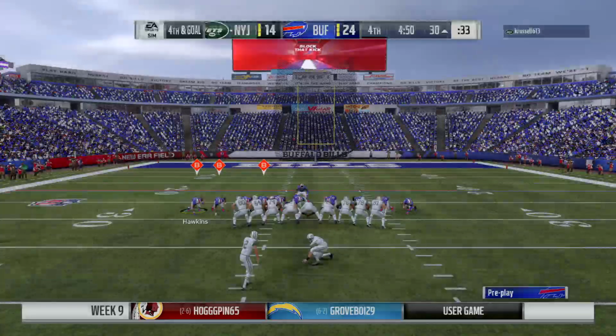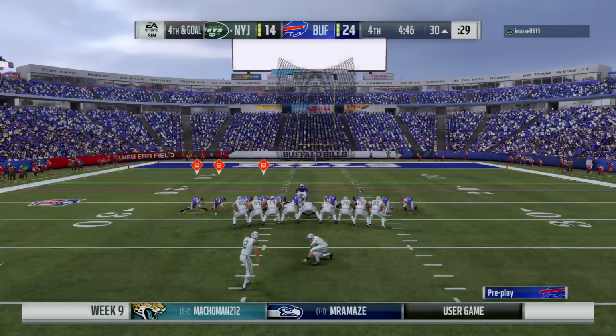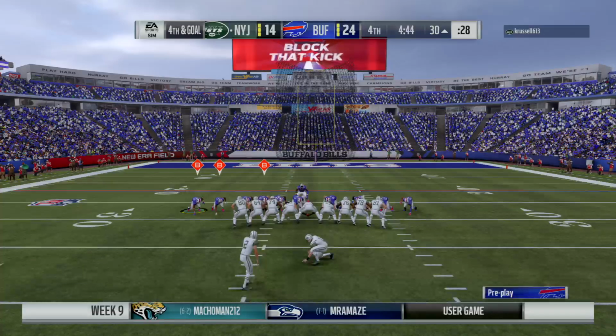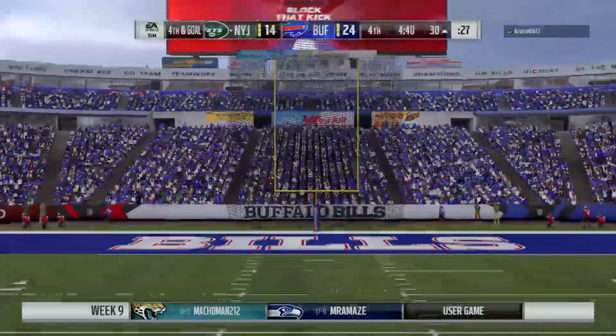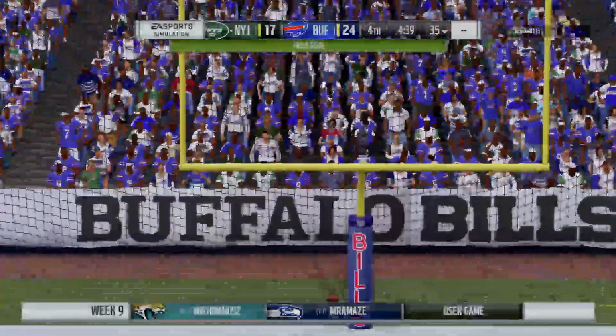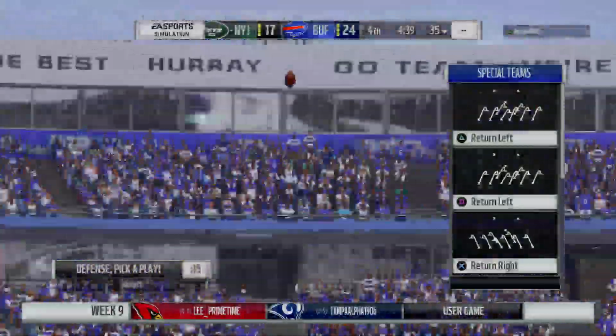So on 4th down, out trots the kicker in a big spot here. This will be spotted at the 37, so it's a 47-yard attempt. And Myers able to knock it through. And high fives for that one as that drive ends in 3.